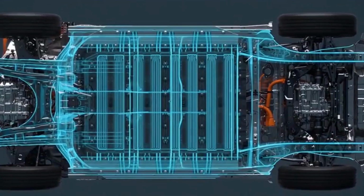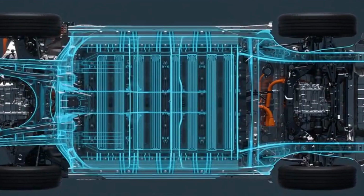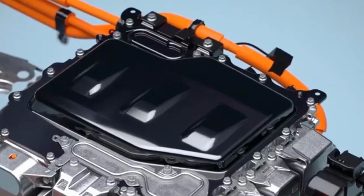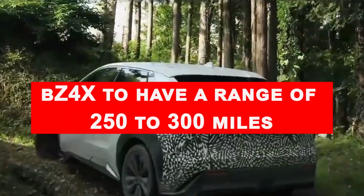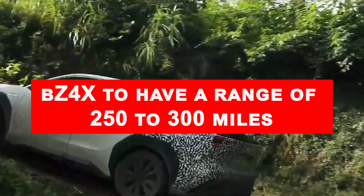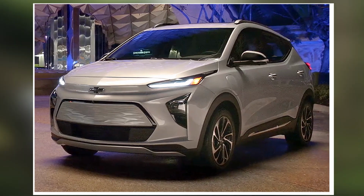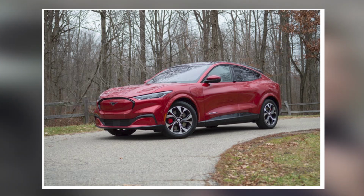The Toyota BZ4X's realistic, dependable range might be a crucial selling factor when the all-new pure electric SUV arrives in stores in 2022. According to the brand's European marketing and product head, experts estimate the BZ4X to have a range of 250 to 300 miles, which is comparable to other long-range competitors like the Chevrolet Bolt EUV, Hyundai Ioniq 5, Volkswagen ID4, and Ford Mustang Mach-E. As previously said, Toyota did not provide any performance or range data.